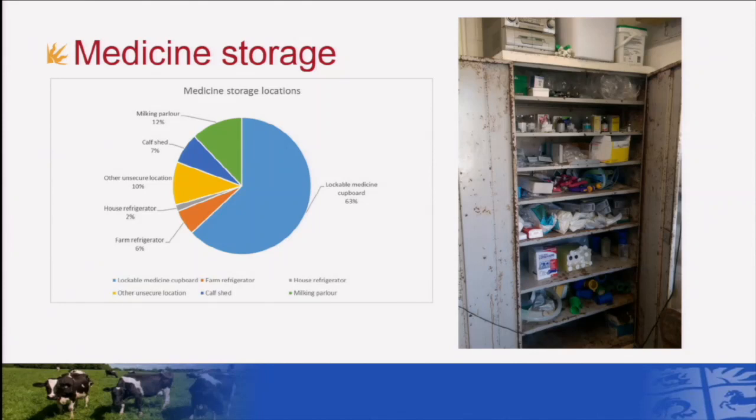In the UK, farmers are supposed to store prescription veterinary medicines in a lockable medicine cupboard or refrigerator based on the datasheet recommendations. So they should be either in a lockable room or there should be a padlock on that cupboard. We had about 63% of medicines being stored correctly according to those guidelines in a cupboard. We had some in the house refrigerator, some on farm refrigerators, a lot in unsecure locations and calf sheds and in the milking parlour as well.